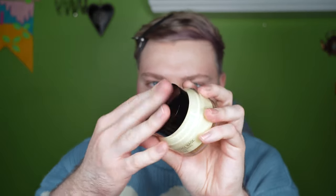So I'm gonna prime with the Bobbi Brown face base. And then I'm gonna use the Dior Natural Nude, shade 0N, just starting with one pump and then building.